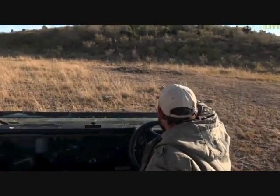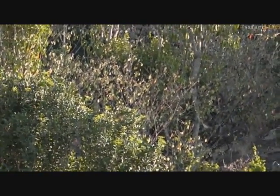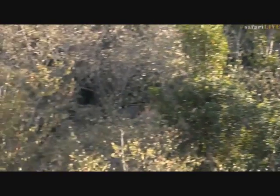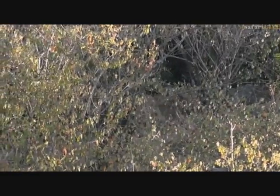I can see a few others. Jeez, it's so thick, but you can just see them kind of at 12 o'clock. Oh, well done. You can get a few glimpses. So there's a number of lion here. I'm not too sure exactly where they are planning on going.